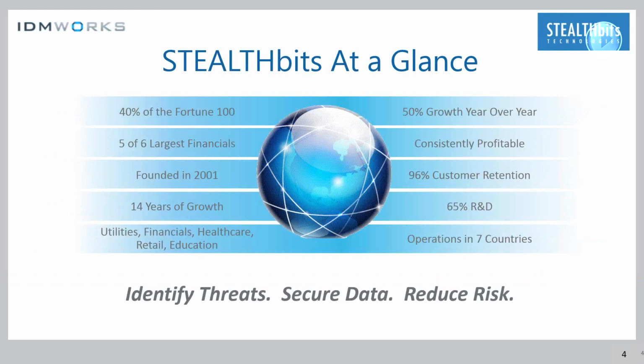All right, and as John mentioned, my name is Brian Vecchi. I'm the Vice President of Product Management at StealthBits, and if you're not familiar with StealthBits, we're a data security software company. Been around since 2001, but the company as it exists now is really about 4 or 5 years old. We're focused on identifying security threats, helping you secure your data and reduce risk across the enterprise.